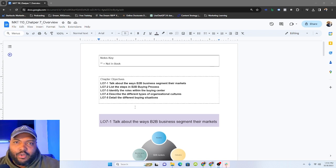Here are our 5 learning outcomes. We're going to talk about the ways that B2B businesses segment their markets, list out the steps in the B2B buying process, identify the roles within the buying center, describe the different types of organizational culture, and then detail the different buying situations. Now, before I talk about any of these, what you will notice is that if you look at Section 6 and Section 7, there's going to be some overlap between the two. And I'll talk about that later on.